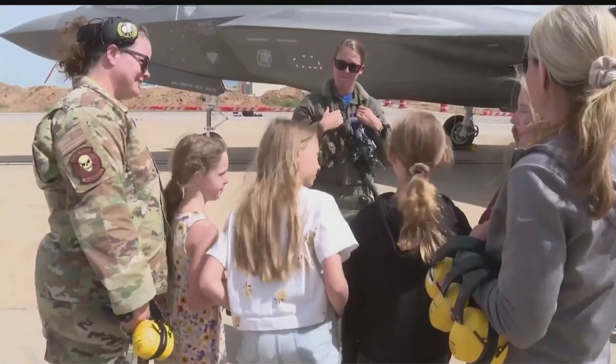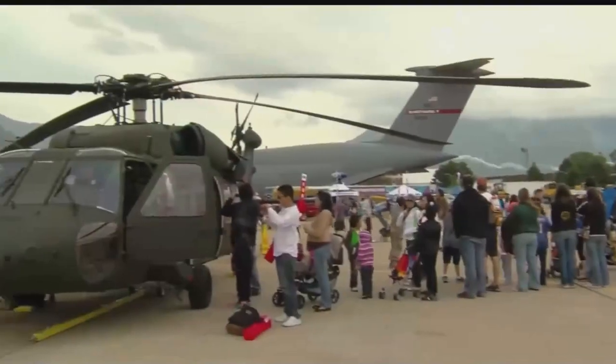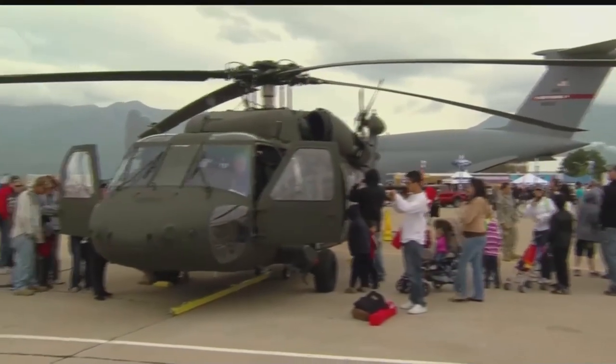We don't modify the airplanes, paint them, take out any sensors, anything. Like, this airplane could go to war tomorrow with bombs in it, and some of them have come back from war. We fly them in demos, so it's pretty important to share that combat capability. Showing off the might of our military and inspiring the next generation of airmen and women, just one of the many goals of the demo team and the Warriors over the Wasatch Air Show.